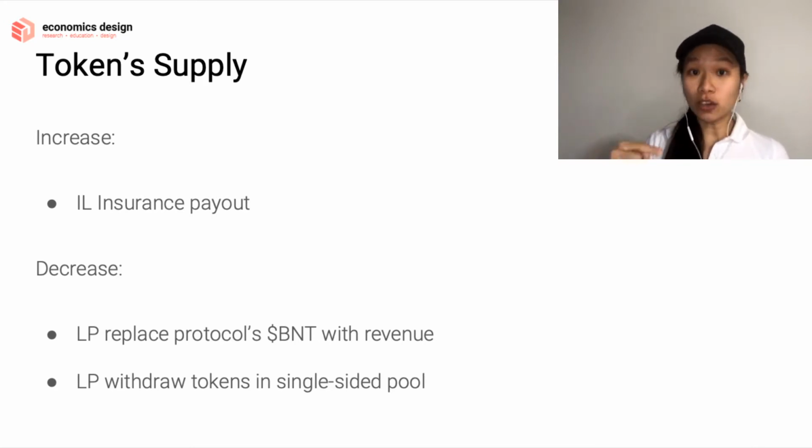However, the supply could also decrease in two scenarios. Number one, when the liquidity provider withdraws their share of the liquidity pool and there's BNT that's being minted, or there's BNT accrued as revenue, then that BNT will be burnt. The second thing is when a liquidity provider replaces the protocol's BNT, the co-investment BNT, and during that period, there are BNT being generated as part of the transaction fees, then those will also be burnt. So the concept is really a share buyback concept.